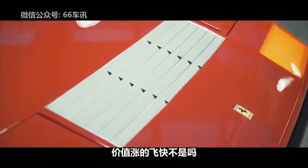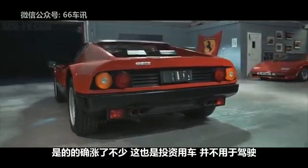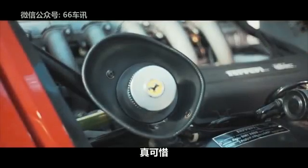These have rocketed in value, haven't they? Yeah. I remember I saw a few years ago they were about 60 grand, and I think this is about 300 or something, isn't it? Yeah, it's going up in value. It's an investment car. It's not for using, this one. So you won't be bringing it out. We won't see it on any events then. No. Oh, that's a shame.